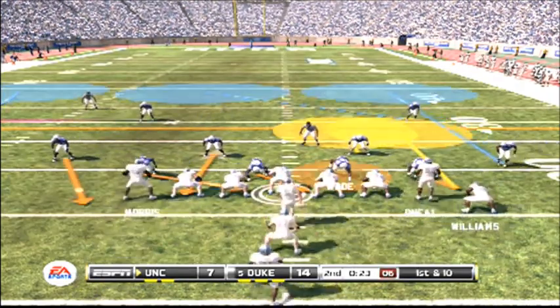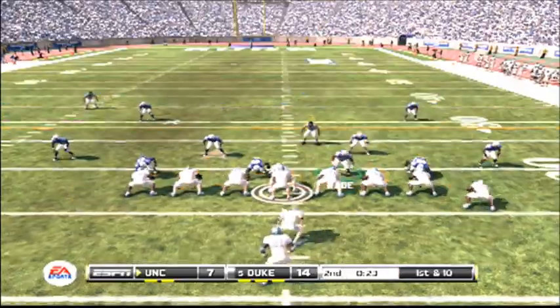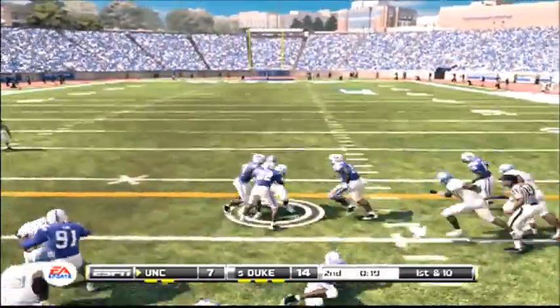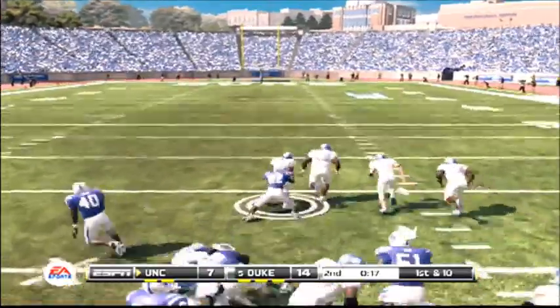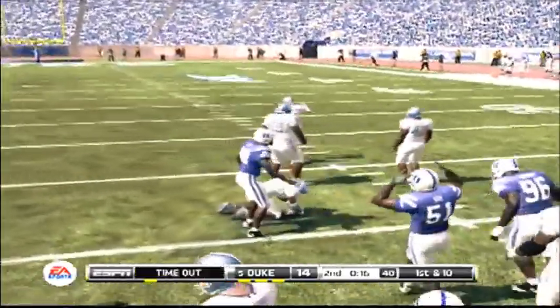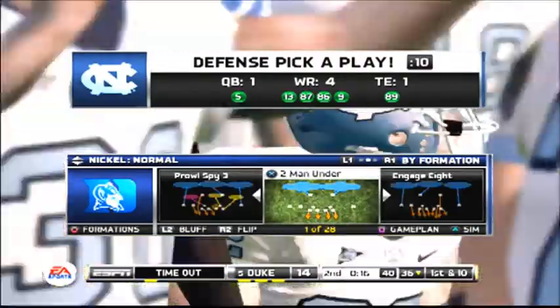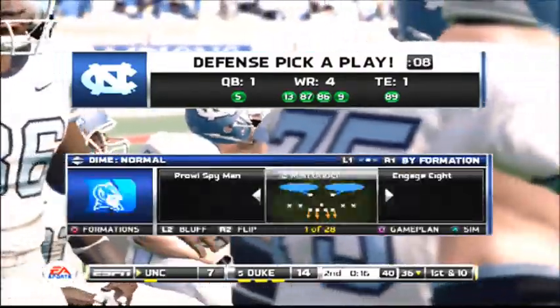They come out in a goal line set. Give to the tailback. Broke away from one. Brought down at the 36-yard line. The offensive lineman played that one perfectly, giving the tailback plenty of space to work with, and he took advantage of it.